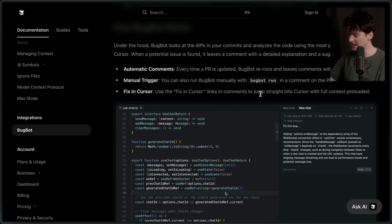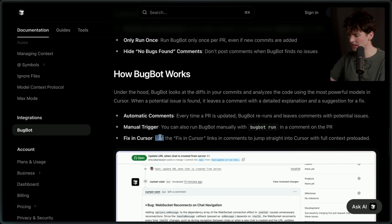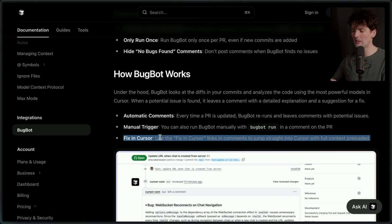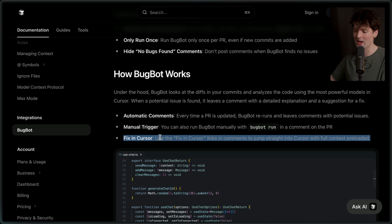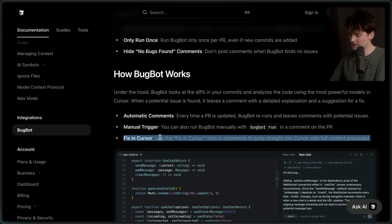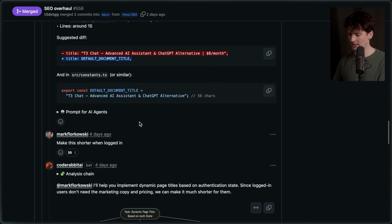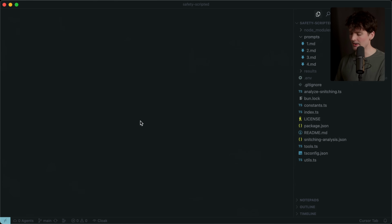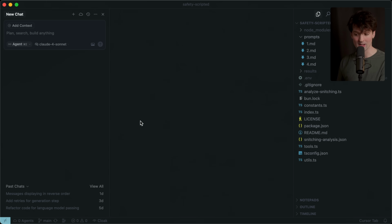Interesting. It honestly seems like the biggest feature they are offering here is the Fix in Cursor button. And I could see others adding that. In fact, CodeRabbit already has a little thing you can copy when it flags something in your PR that you can go copy and paste into your editor as the prompt to get it fixed. Here's one where it was suggesting to make a default variable instead of hard coding the title. And it gave me a prompt for AI agents that I can one-click copy, hop back into my editor, Command-I, paste, enter, and theoretically it now has enough context to get the thing done.